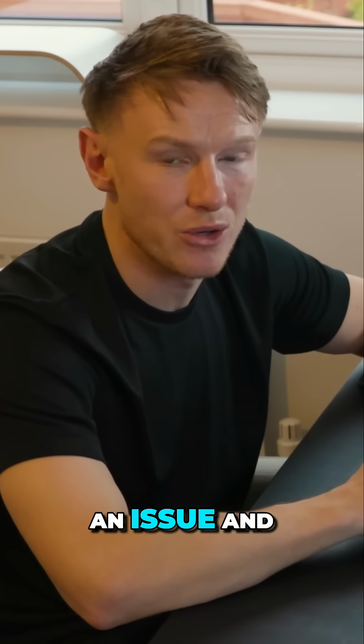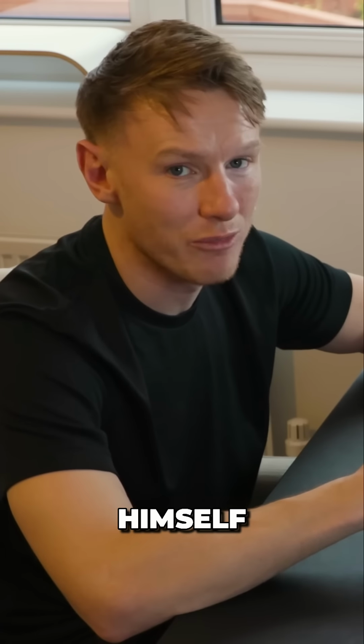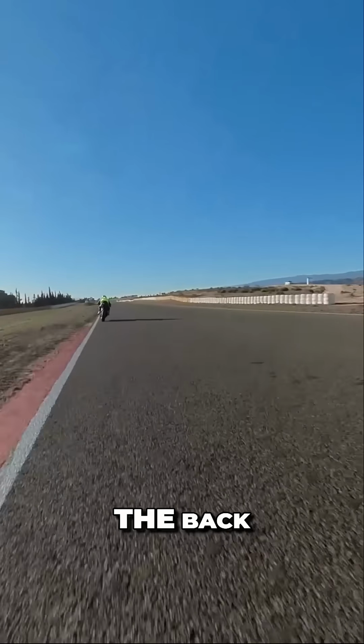But where this becomes an issue and actually makes it really dangerous is when there's other riders in front of you. I will say in this video, I think this guy was actually running wide himself, but the point remains the same. We're now coming onto the back straight.